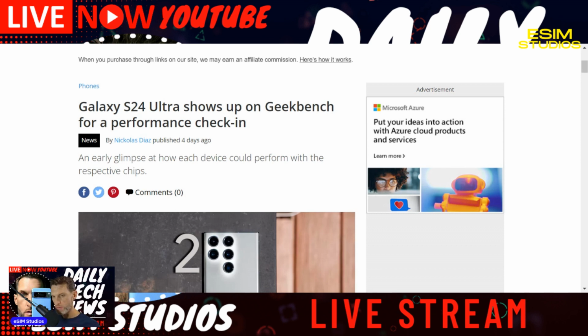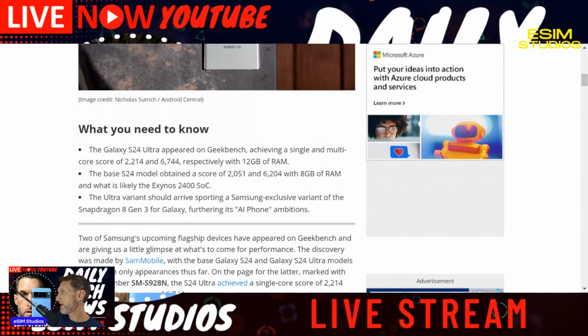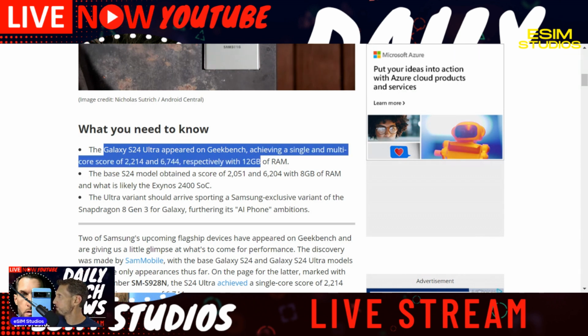So they finally have something to brag about, and they just benchmarked the S24 Ultra. Now, this Snapdragon 8 Gen 3 blew away the scores from Snapdragon 8 Gen 2. And going back to 8 Plus Gen 1 that's in the Nothing Phone 2 and the Tensor G3, not even close. Look at these scores. The S24 Ultra appeared on Geekbench, achieving a single and multi-core score of 2214 and 6744, respectively, with 12 gigs of RAM. That is absolutely amazing.